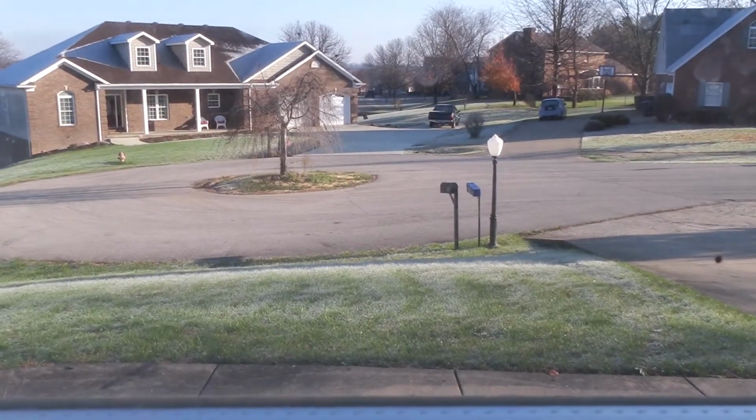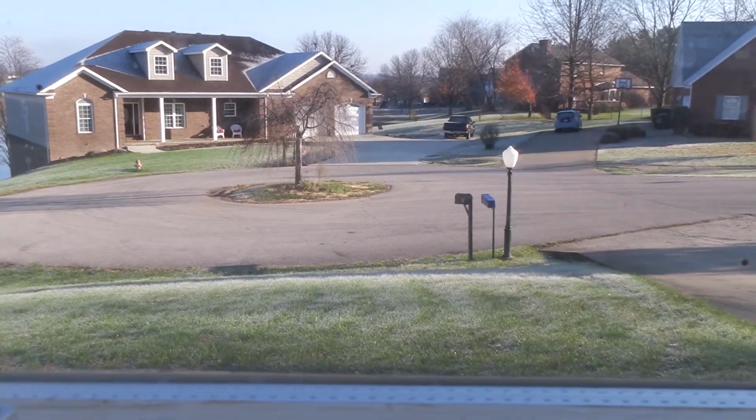Apparently it got pretty cold overnight because that's frost. And good morning, guys. Yes, it is still morning. Feeling a lot better today. Not 100% obviously, but I think the worst of it is over at this point. If it's a bell curve, I'm definitely on this side of it, so things are getting better.